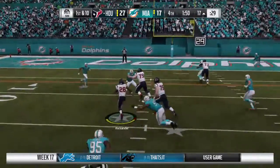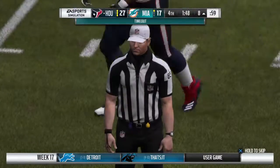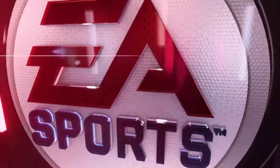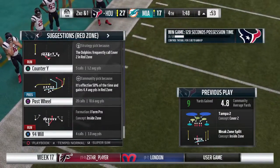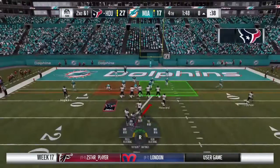Running game working. They'll stick with it on 1st down. And effective running here. He'll take it down inside the 10. Now the Dolphins are going to take another timeout here as they'll talk things over prior to this upcoming 2nd down play. Another yard would probably put this thing in the books. It's 2nd and 1.